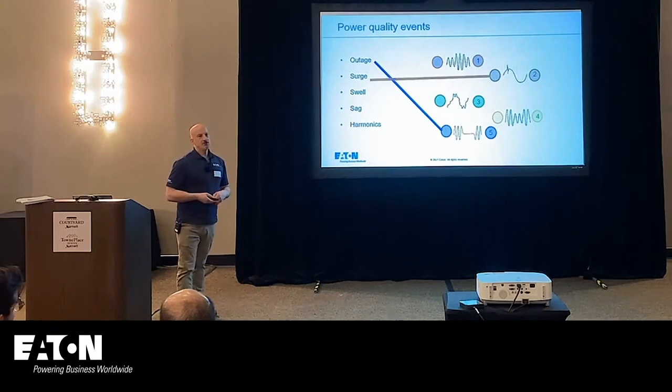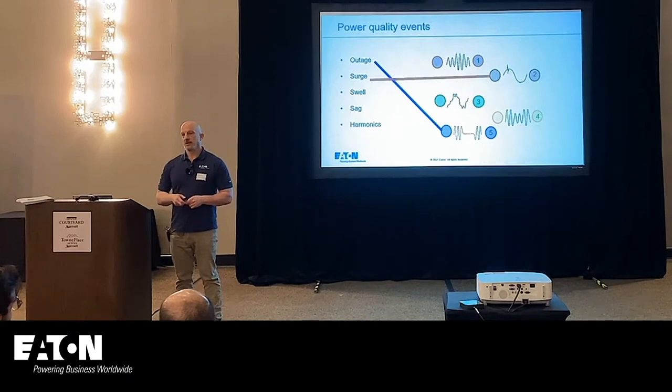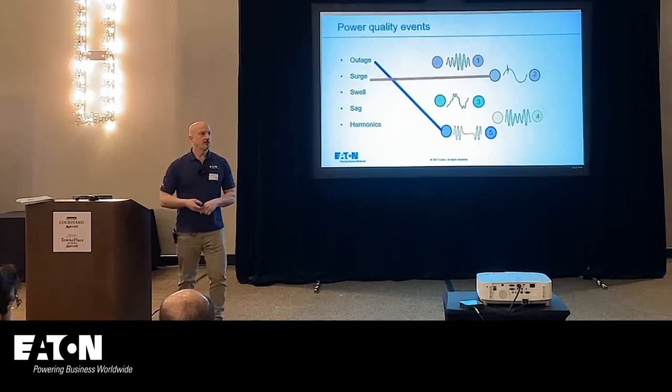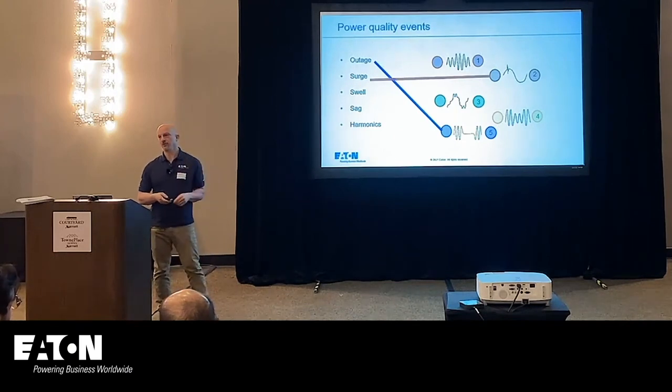What's that? That's a surge or a transient. That's a single pulse of voltage usually, maybe a lightning strike, maybe a capacitor ring wave, something like that. And that can cause all kinds of problems, but that's a little different than what we're talking about today. Can that trip a variable frequency drive?